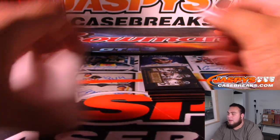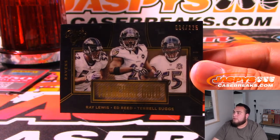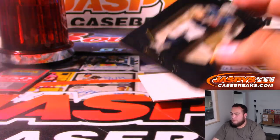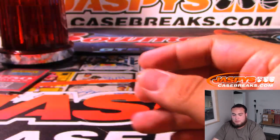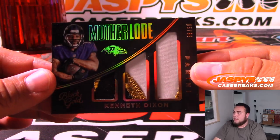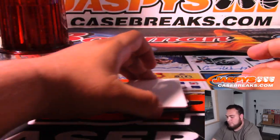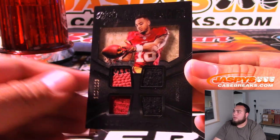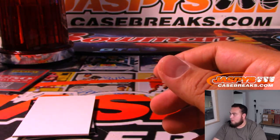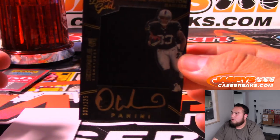Very, very nice. Our last stack. Good luck. Ravens. Franchise gold, Ray Lewis, Ed Reed, Terrell Suggs. Philip Rivers to 225. We got Motherlode to 50, Kenneth Dixon. Ravens, Chris. Josh Doctson, Gold Prospecting, to 199. And the last one here, DeAndre Washington, to 225.